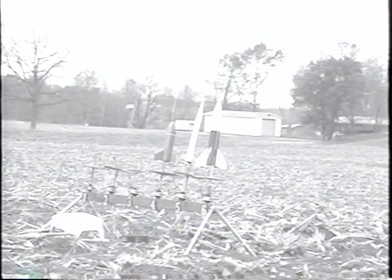I started when I was a kid, maybe 11, 12 years old. Got a kit for my birthday, and my dad and I put it together and started flying. Just little stuff. And then about 5 years ago I started up again in these bigger rockets, the higher power rockets. 3, 2, 1.